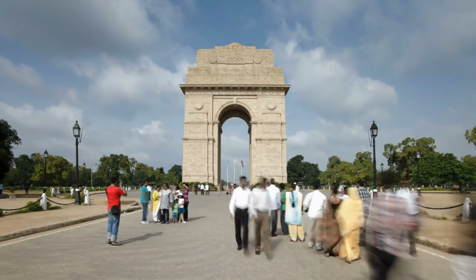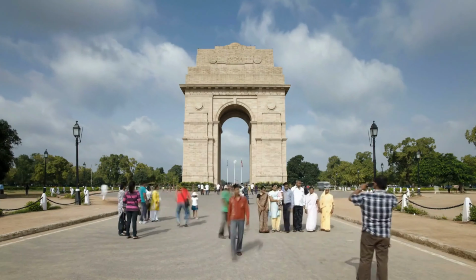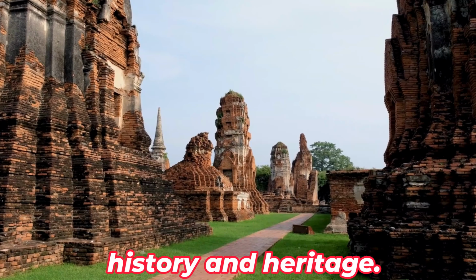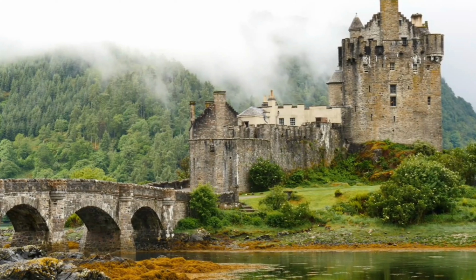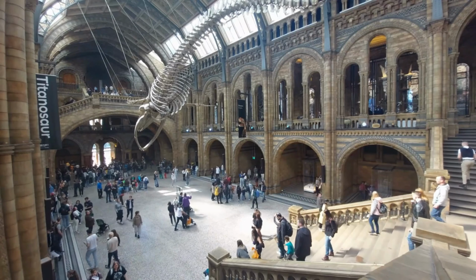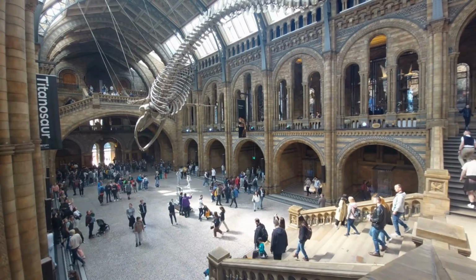In summary, Europe's castles are captivating remnants of a bygone era, each telling a unique tale of history and heritage. From the haunting beauty of Orava Castle to the grandeur of Edinburgh Castle, these fortresses hold timeless allure. Exploring these treasures is like stepping back in time, and they continue to enchant visitors from around the world.